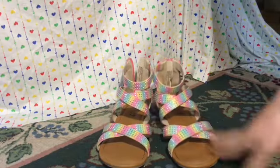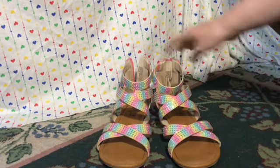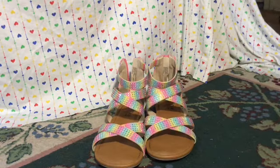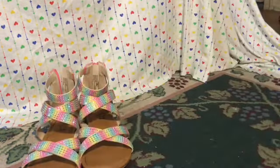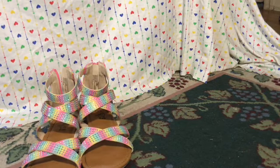I got these for myself. It was around my birthday from Goodwill. They're very cute and I like them very much. So we're gonna move them off to the side here. Ooh, I really like this setup. The backdrop adds a lot. Okay, so yeah, I really like those. I've been wearing them a decent amount. When it gets cold again, you know, I can't really wear them.